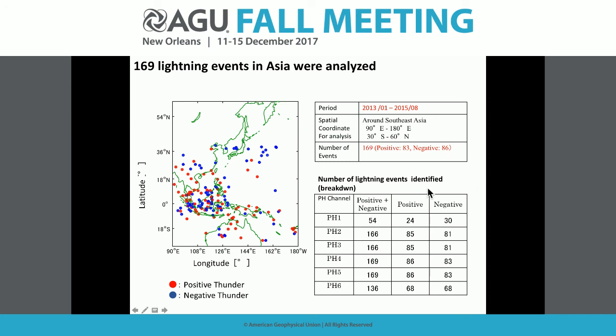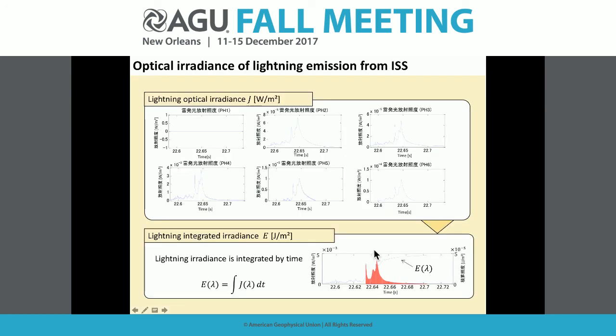And then this is also the breakdown of the number of lightning events in different photometers. Except photometer 1, which is a very short wavelength, we have almost all the events detected. It is a bit difficult to see, but this shows the waveforms of the optical irradiance of lightning emission from ISS with different photometers, from photometer 1, 2, 3, and 4, 5, 6.